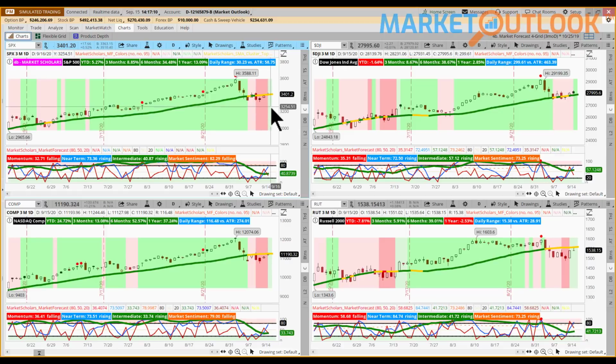Now remember, the difference between those two is whether we would consider them to have either a weakly bullish posture or a strongly bullish posture. With the S&P 500, according to the market forecast, remember this is not David and I saying this, these are the rules of the technical indicator itself. According to that technical indicator, we have a weakly bullish posture, and the reason for that is this green intermediate line has reversed back higher.